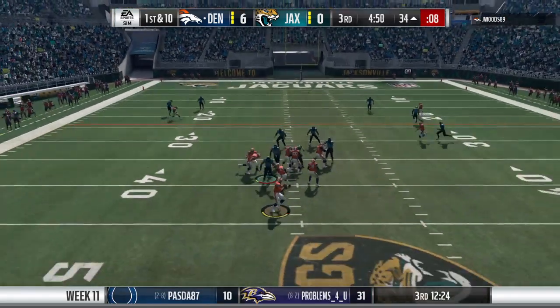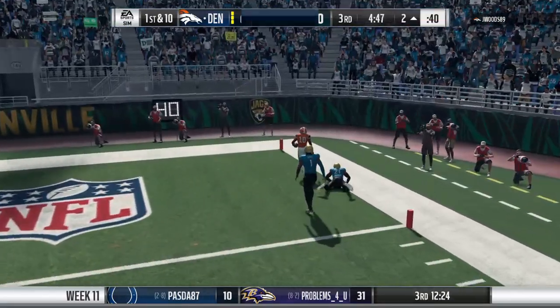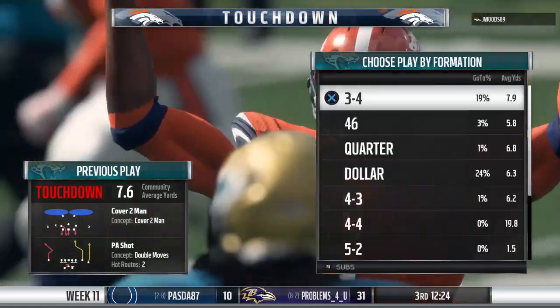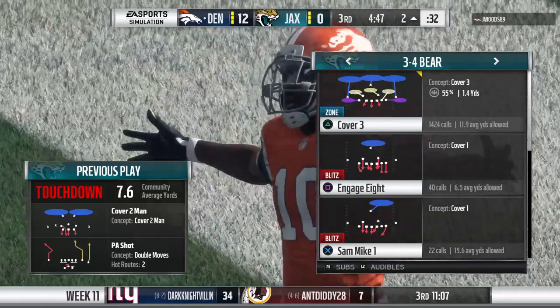Now a play fake here on first down. He's going to air one out. And this is caught for a Bronco touchdown. Well, they had their chances in the first half, you remember, but had to settle for 2 field goals. This time they come away with 6.